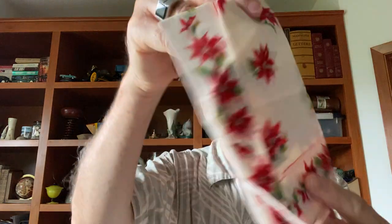Oh, and there's several that are just embroidered with flowers on them. Here's a leaf one. It's kind of a fall design. Again, here's the original sticker on it. It's a Kimball. Pure linen. Christmas one. Poinsettia. There's another beautiful floral one. Here's another one with the label on it.